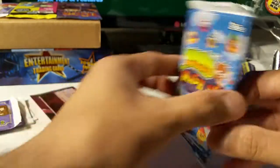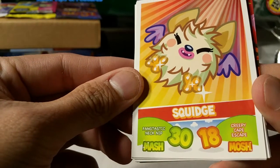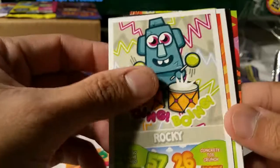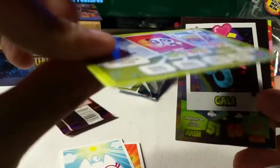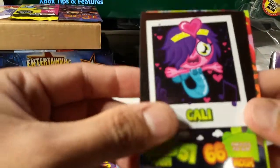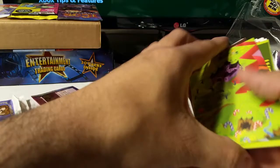Guess I'll try this. By Topps. This is Topps 2000. Actually, it doesn't say the year unless I'm messing up. But nobody cares. Squidge. Moyuki. Lovely. Rocky. General Fuzuki. Lady Miaford. I guess it has some type of strategy that you do. I don't know exactly. Callie. And I guess this is maybe like a puzzle that you put together. So that was that one.